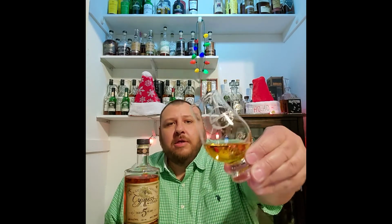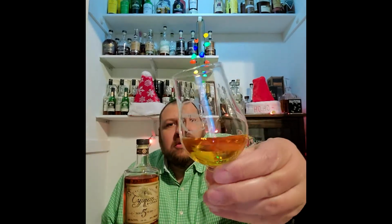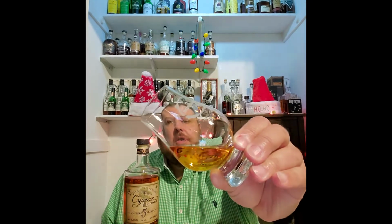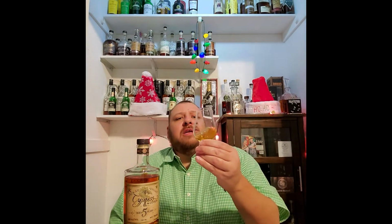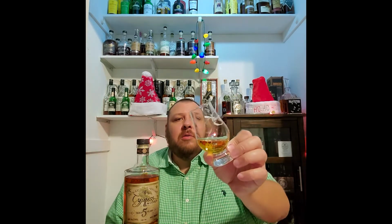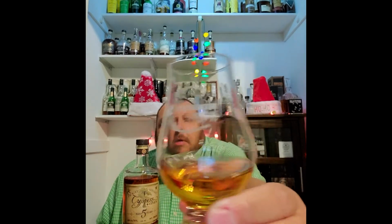Look at the color. It's a little lighter, kind of like a honey, light amber type color. The fact that it comes out of Rebecca Creek, they do chill filter everything, so I'm going to assume this is chill filtered, but I really don't know, honestly, because it doesn't say anything on the bottle. I couldn't find anything on their website. But the legs, short legs. This seems to be pretty watered down.